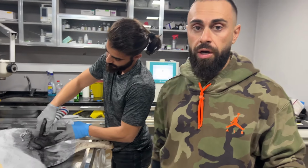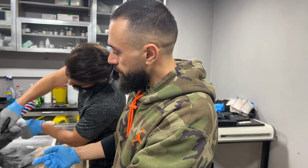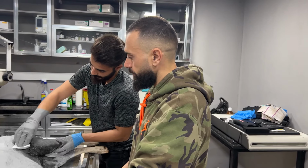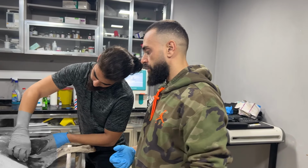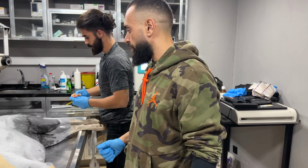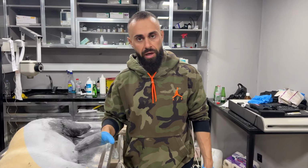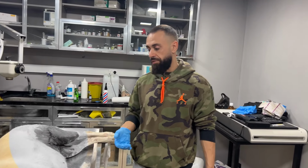So there's over 200 stitches here. He hasn't counted. There's stitches on the inside. He's just treating the wound now. She's on heavy antibiotics as well. She's gonna be in a rooftop hospital for now until we figure out what's gonna happen with her. We hope that the stitches hold and there's no serious problems afterwards.